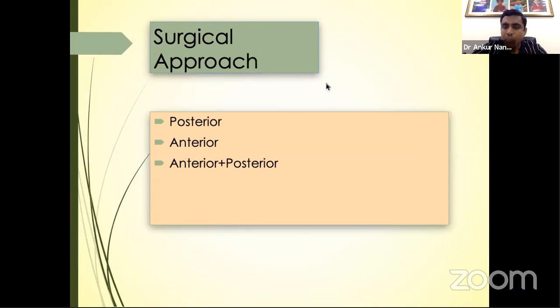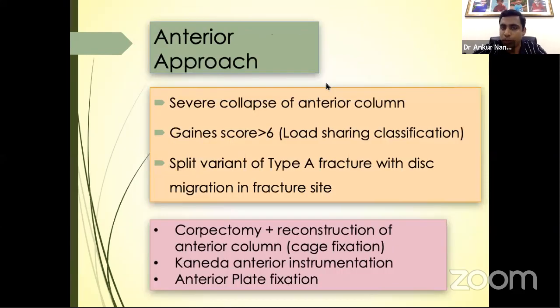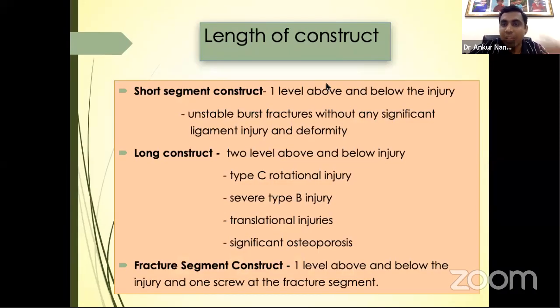The last thing is about approach. The majority of the fractures can be dealt with from the posterior approach. There are certain fractures which are really bad, with a really bad combination and fragments getting into the canal and occupying a significant amount of canal, which may need to be dealt with by a combined anterior and posterior approach. But more or less, the workhorse approach for these fractures is the posterior approach. The last slide is about the length of the construct, and with this slide, I'll end the presentation.